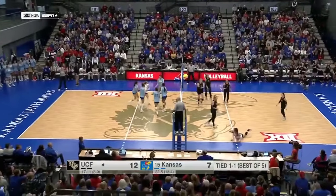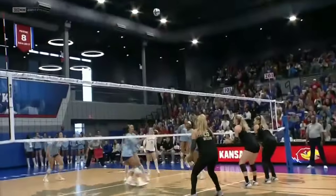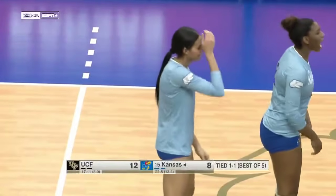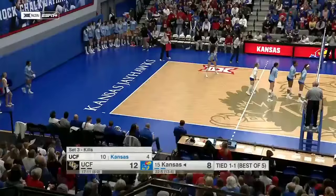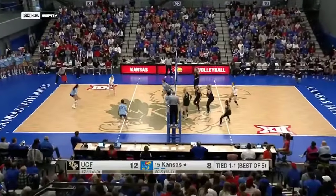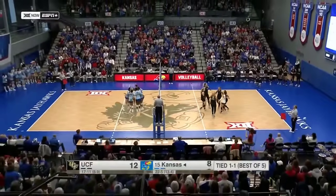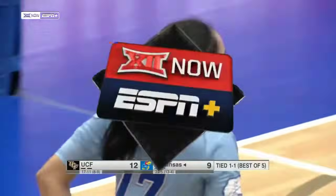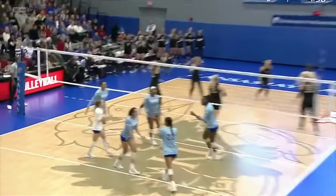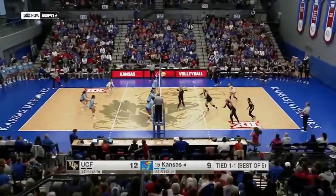Back to Cooper. That one past. Will show sharp angle. That was what was available off the block. Elnady from the back row. Well, Kansas able to get a touch at the point of the net and then defense into offense. That transition kill. Elnady showing that she's available from the back row.